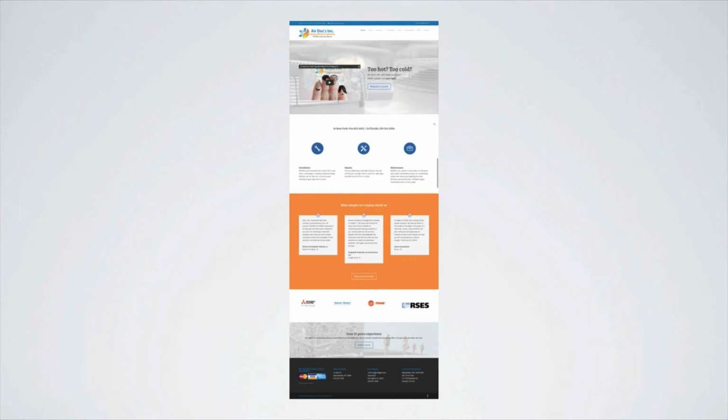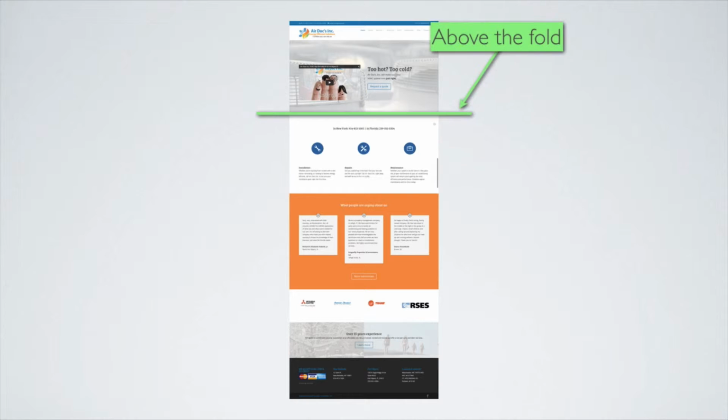Let's look at the rest of the website. Now, purposefully you can't see the whole thing in great detail. I want to show you the site in its full size if you were to scroll up and down on it. So first of all, everybody should know what the fold is. When you visit a web page, your screen can only show so much of that site at a legible level at the size that it's presented. Anything that is below that edge of your screen is considered below the fold.